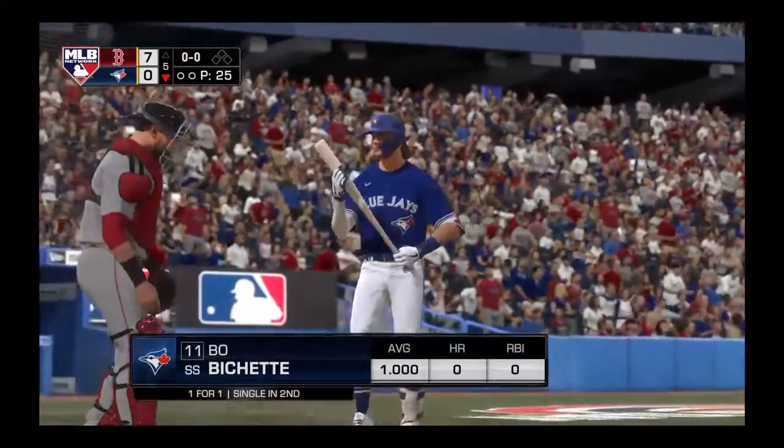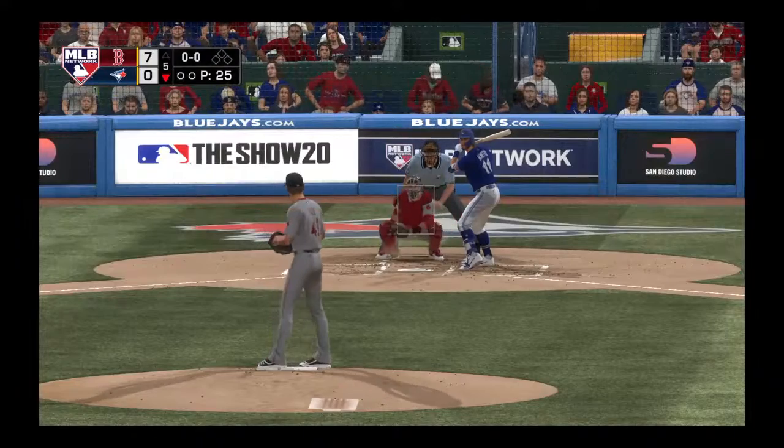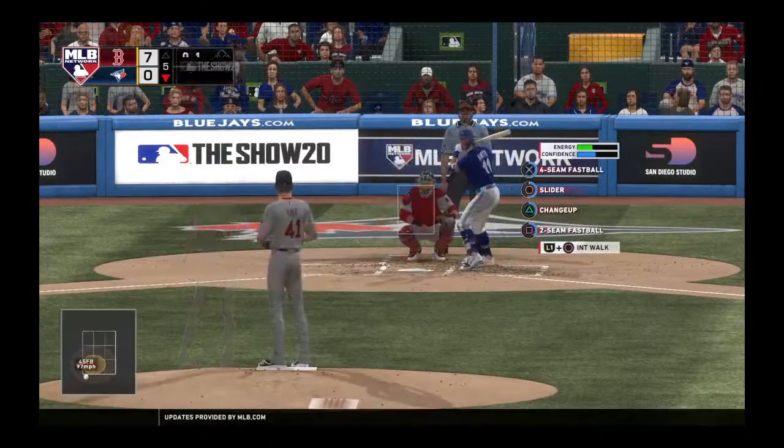Okay, thank you, Heidi. So here's the cleanup hitter, Bo Bichette. He'll start things out here in the home fifth, and it's been tough sledding for this lineup through the first half of the game. Yeah, they haven't had any momentum going to the plate so far in this.